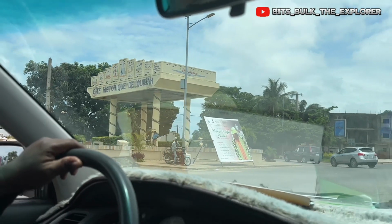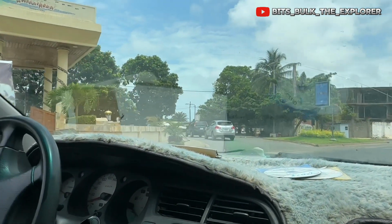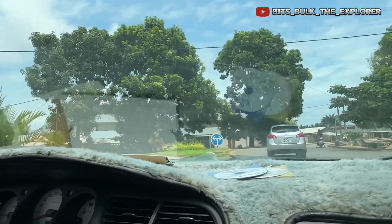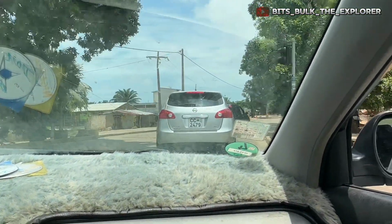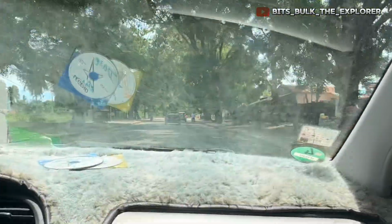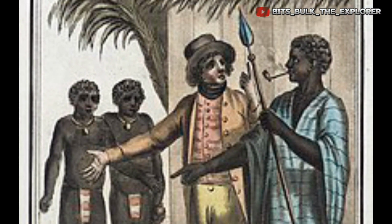Today I'll be taking you through the historic city of Ouidah. Ouidah was one of the largest slave trading posts in West Africa, with an estimate of 1.5 million slaves being shipped from here through the 4-kilometer slave route, which stretches from the market square where slaves were once sold to the Atlantic Ocean. The slave trade was a cooperative effort between African rulers and private merchants.